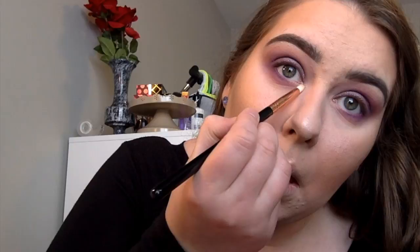We need to do the inner corner highlights. We're going to take this Sigma E30 pencil brush. We're going to dip into our highlighting colors, which is the Makeup Geek Shimma Shimma and Nylon from MAC. We're just going to put that in the inner corner.